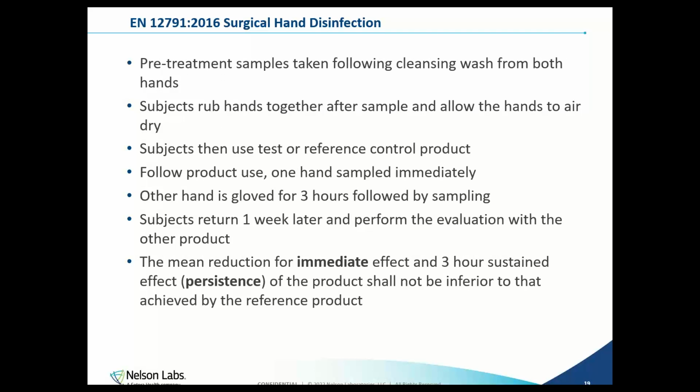Pre-treatment samples are taken following a cleansing wash from both hands. Subjects will rub both hands together and allow their hands to air dry. After that air dry, subjects will then use either the test or the reference control product, whichever one they were assigned to use for the first round of testing. Following that product use, one hand will be sampled immediately by rubbing the finger pads into the petri dish.